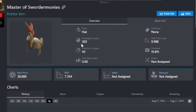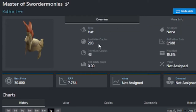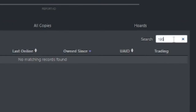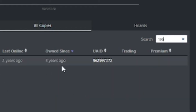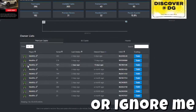Now, this item only sold with 300 copies, and somehow, many years later, since 2011, it still somehow has 200 copies left. I mean, I'm not exactly sure how that's possible. It seems there's also a massive hoard built up. Now, I want to see, is my copy still in circulation? I'm not sure. I don't think 190. I'm pretty sure 196 was my copy in circulation. Okay, I guess not. What about 169? Okay, I guess not. Maybe I just confused the serials.